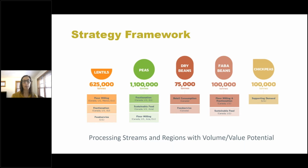With chickpeas, the forecasted growth for chickpea consumption in the US was actually aligned with what our diversification target was. So to date, we haven't had a dedicated market diversification focus on chickpea. And with the time I have today, I'm not going to be able to go into a lot of detail for all of the strategies. So I've prioritized talking about peas, lentils, and faba beans, given their more relevant production here in the province.